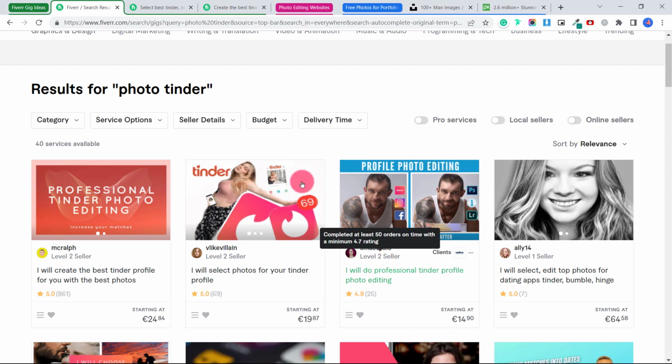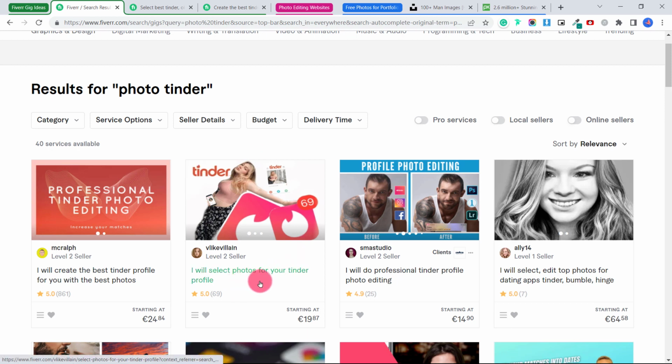So basically, what you can offer as one of your gigs is, one, you can select photos for people to use for their Tinder profile, which this person charges 20 euro. Basically, that person would send you maybe 20 photos and you choose 5 of the best ones. But I think a more lucrative way to make money would be to offer profile photo editing.